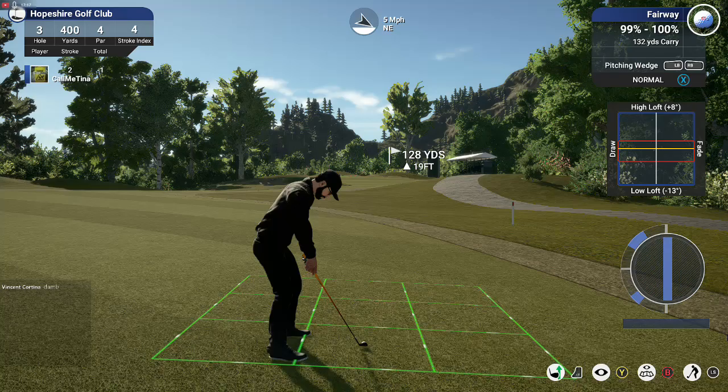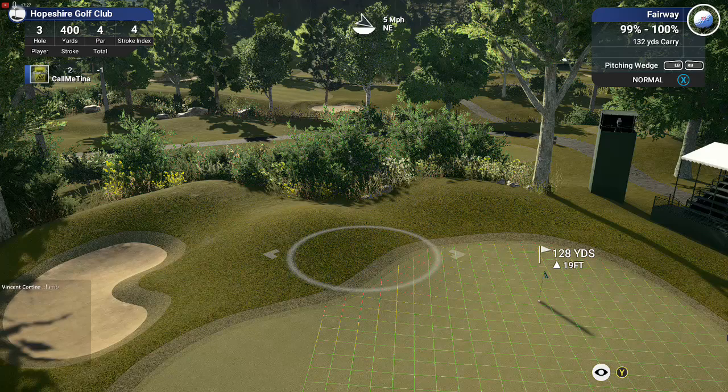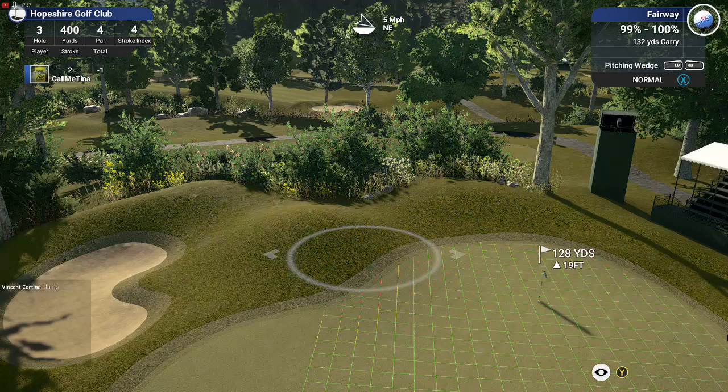Ball slightly under our feet, so it's going to go right. We're going to compensate by going left, and there's a left-to-right 5-mile-an-hour wind, so it's going to go even more so that way. So let's put it, like, right there. And it's 19 feet up, so it's far. I want to do that, but I don't think that's a good idea, so I think I'm just going to do this.